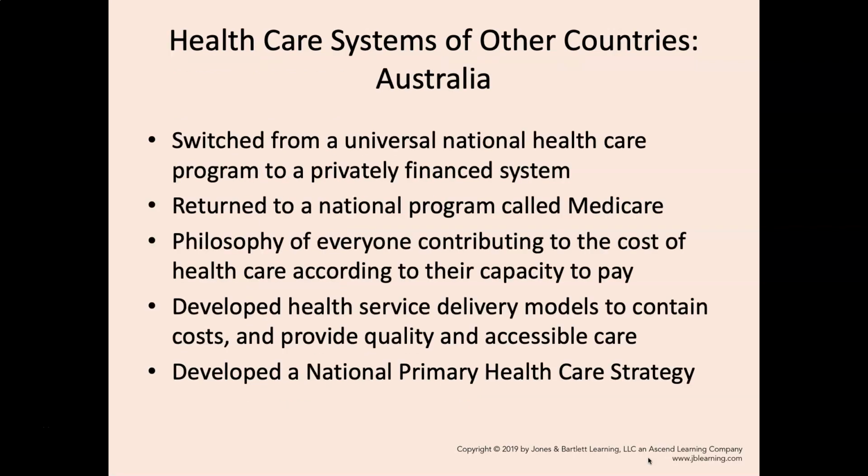So let's start with Australia. Australia switched from a universal national healthcare program to a privately financed system. It's sort of a cross between what Great Britain has and what the United States has, if you think about it. Their national program is called Medicare. The philosophy is everyone contributing to the cost of healthcare according to their capacity to pay. They have developed health service delivery models to contain costs and provide quality and accessible care. They've developed a national primary health care strategy. Again, they're really focusing on that primary health care.